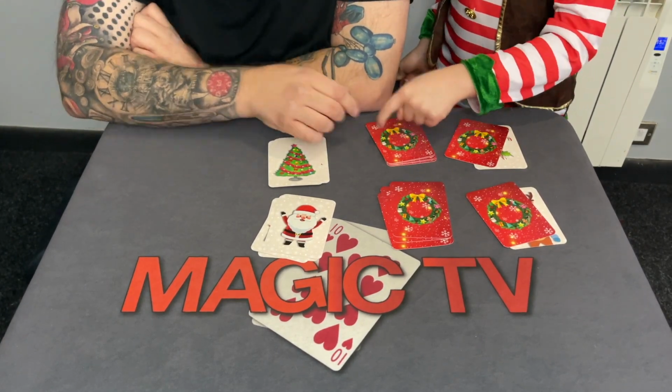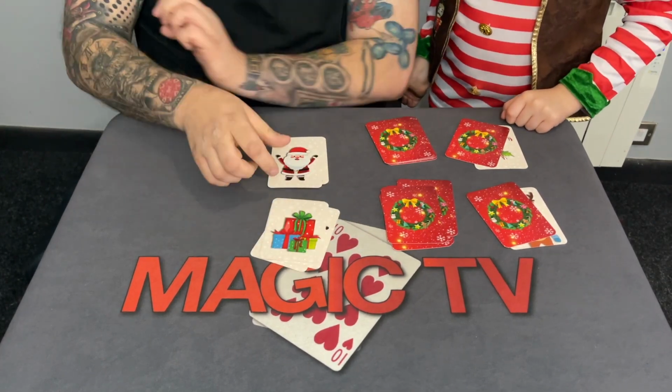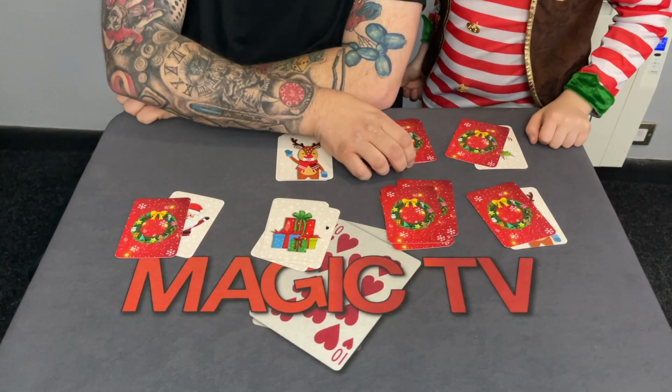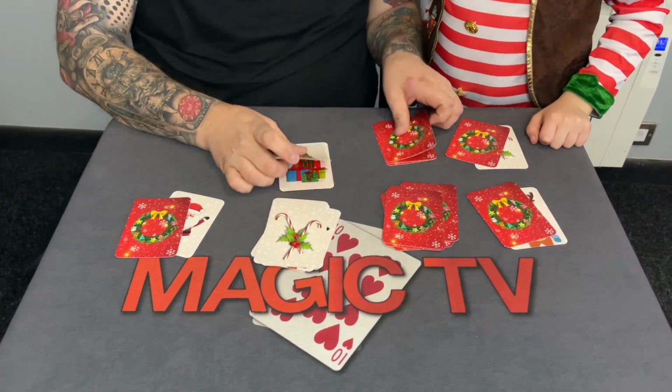Eliminate 3. 1. Yep. 2, 3. And we'll take these 2 and we'll put these 2 together. Let's do it again. What you got now? 1, 2, 3. Like that. 1, 2, 3. Yeah? Yeah. We'll put these 2 together.